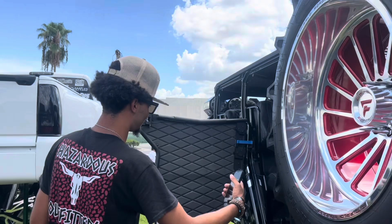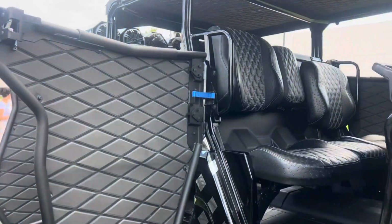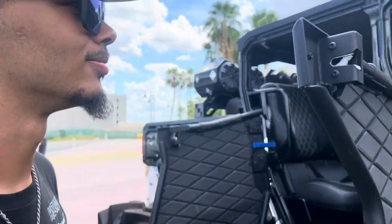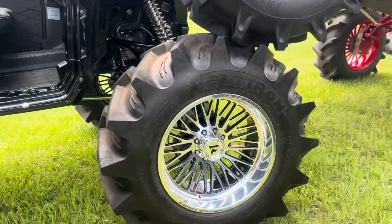But this, I like this. It's all black with the chrome, with a chopped top, and all the speakers. I like it.